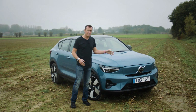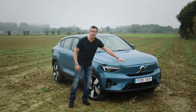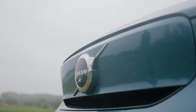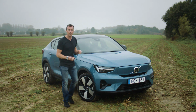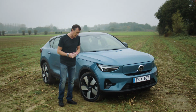At the front of the C40 you can tell something is a little bit different because of this grille that isn't really a grille. Now the EV does need air for cooling, but not as much as a combustion powered vehicle. So that's the reason for this blanked off grille. A slightly more smooth and more aerodynamic look sets this car apart from its combustion powered and plug-in hybrid siblings.